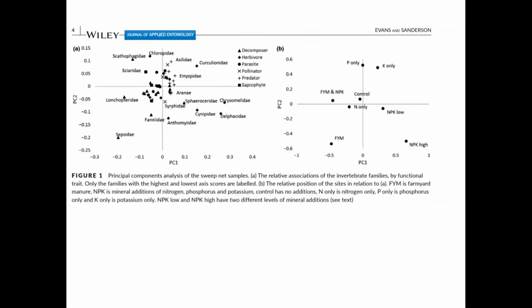Okay, this is from a paper published in 2016 by Roy Sanderson and a PhD student of his, Karen Evans. She was looking at invertebrates, specifically arthropods at Palace Leas. She looked at two types, those collected above ground by sweep nets and the more below ground pitfall traps. This is a principal component analysis you see here. The results demonstrate that soil nitrogen and FYM are important determinants of arthropod community composition. And you can see the cluster of these herbivores and parasites and pollinators around the center of the principal component analysis there, compared to the treatments on the right.